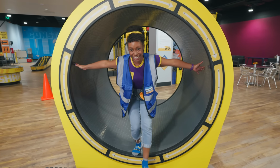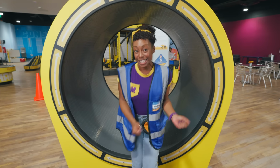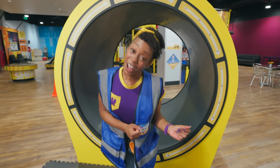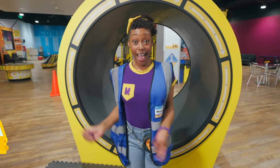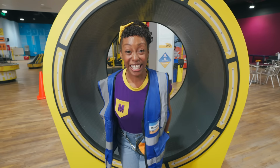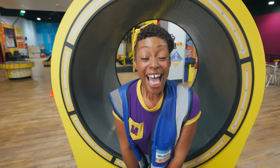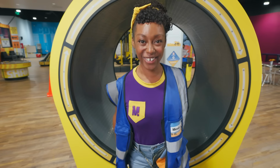That made me a little dizzy. Spin, spin, spin, like a cement truck. I saw a lot more cool things to do here while I was spinning. Come on, let's go learn more about construction vehicles.